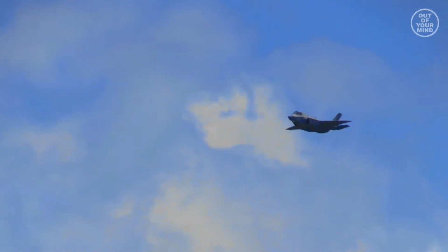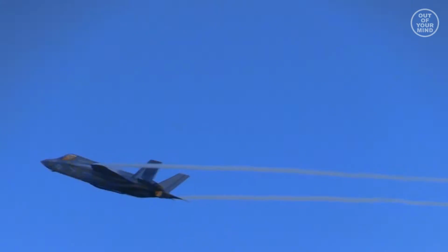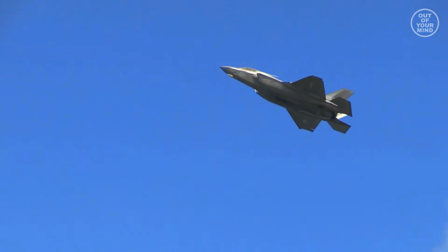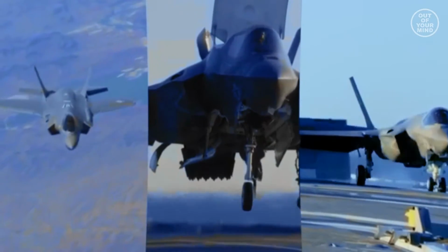Here is what you have to know about the F-35's top speed and range. The F-35 Lightning II is a fifth-generation, multi-role fighter aircraft developed by Lockheed Martin. It comes in three variants.